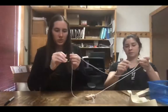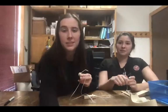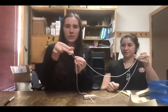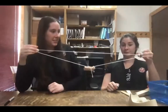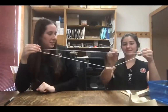And I'm going to separate that a little bit. We're going to lay both ends like this, sorry. So we're going to lay both ends over our pulleys like that. We're going to pull it tight. And then you and your partner can take turns pulling your weight back and forth.